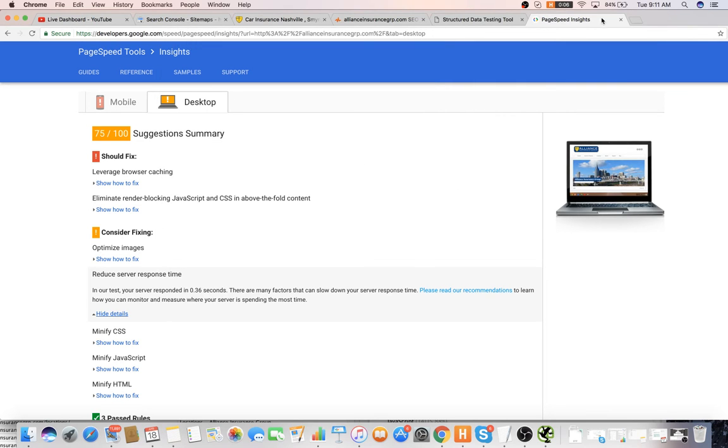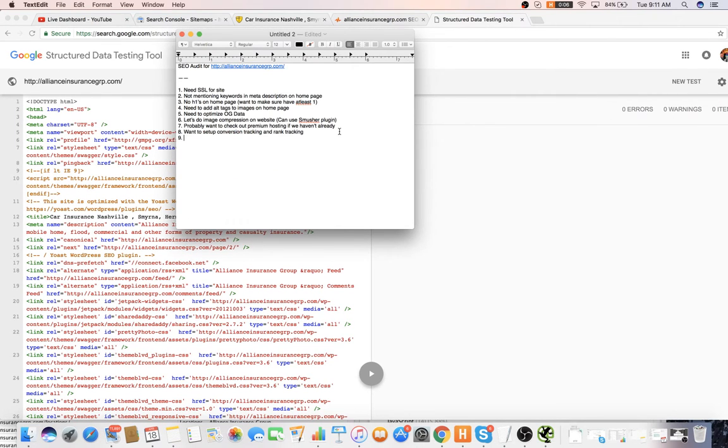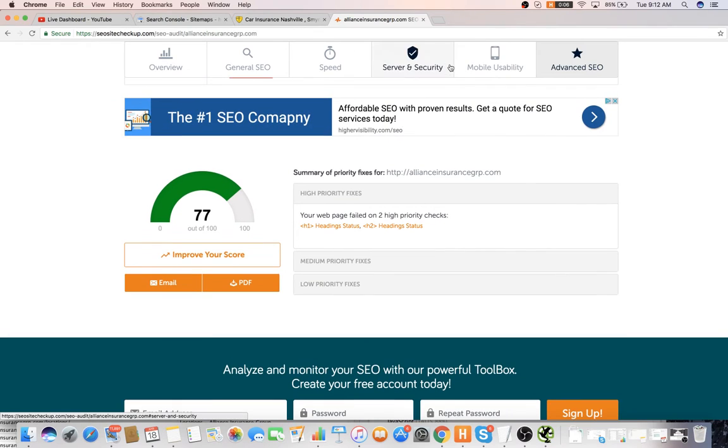Okay, so we're gonna cancel out of this. No schema markup, so we want to make sure we do that. Need to add schema markup to the website, especially local, for the homepage. All right, so that's pretty much it there.